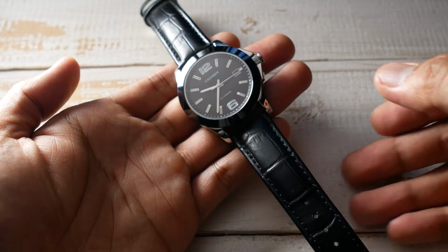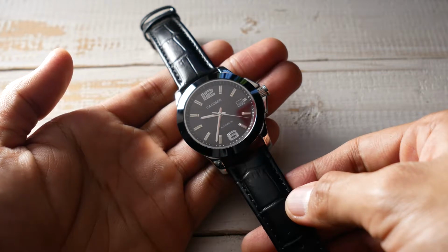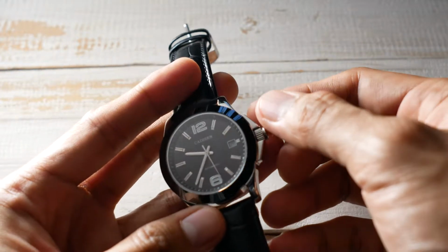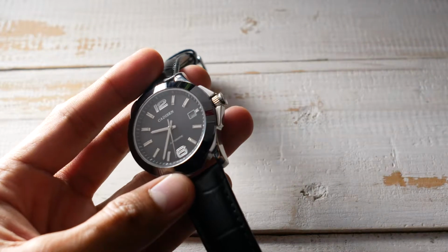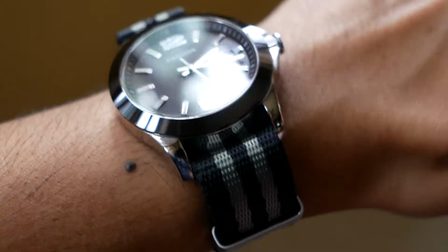Now, the watch comes with a 20mm wide black leather strap. While it feels okay, and it looks okay, it doesn't scream premium. It also tapers from 20mm to about 18 near the middle, which I didn't quite like, so I swapped it out for a sportier striped NATO strap for that James Bond look.